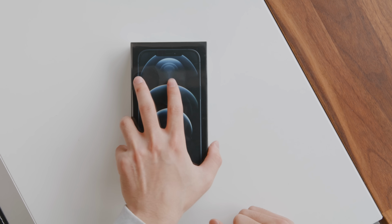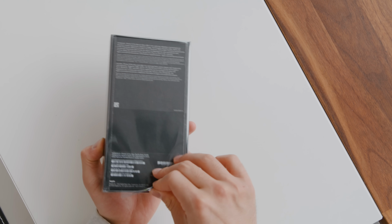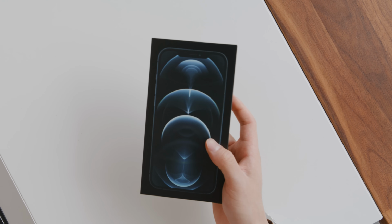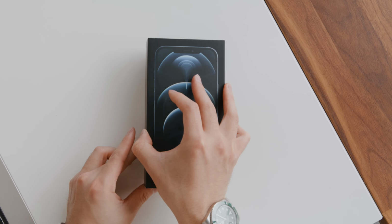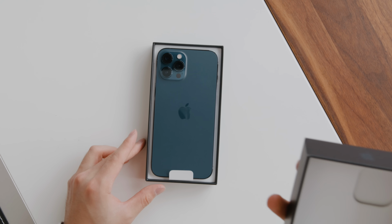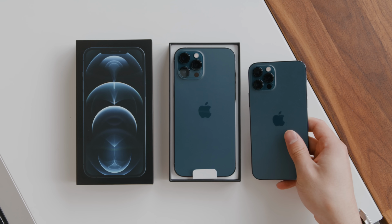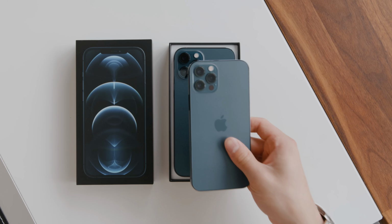So we're just going to take off this first layer of plastic and slide it off. And I am personally very curious about just how big this phone is, because from the box itself, it looks like it is going to be massive. So here's the iPhone 12 Pro Max, and similar to the look of the iPhone 12 Pro, which I'm going to compare the size to right there, you could see that it is significantly larger.